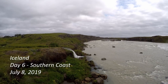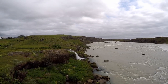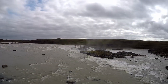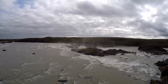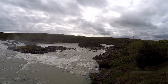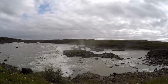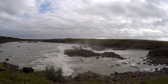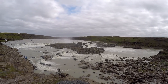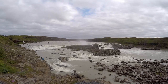Today we're traveling east, and our first stop to stretch our legs is at the magnificent Urriđafoss, which is over here. A lot of people fishing. Trout? Yeah, trout, you reckon? What'd you say? They're catching salmon here too? Salmon and trout, okay.